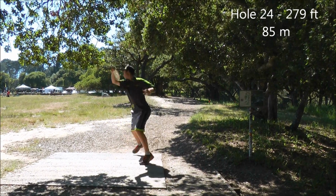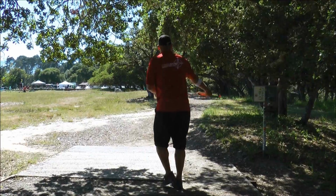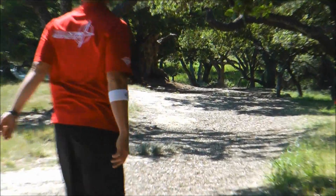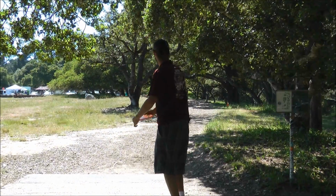We are on to hole 24, 279-foot tunnel shot. Love the little puff of dust right there from Ricky's disc. He's about maybe like 15 feet long, a little bit left. Real nice shot. And there's Avery, and looks like he got a little bit of tree love right there. He's pin high, about 20 feet left.